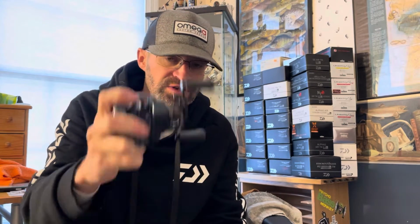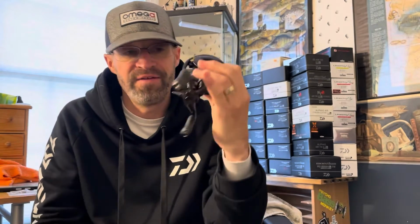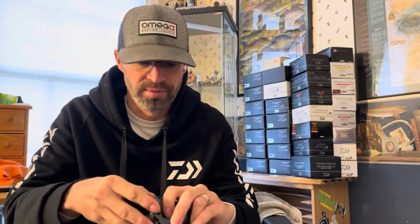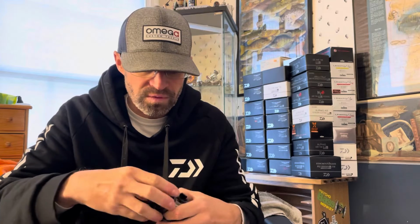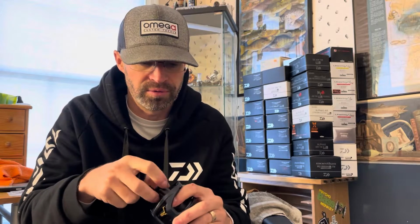For 650, it should do a lot more than just fish. But it should come with all the bearings. I've already swapped out the knob bushing for a bearing, which I always keep in stock. So, this is it right here. This is an 8.5:1 gear ratio, weighs 6.7 ounces. I'll probably drop that a little bit with the carbon handle. I will probably either flush the stock bearings, or I'm going to swap them out, upgrade them.